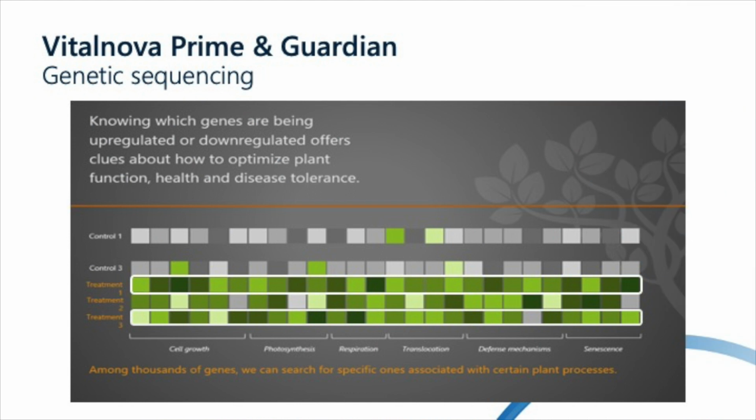Another trial here, this was some of the data that Alltech put together. So they looked at genetic sequencing of Vital Nova Prime and Guardian. This is Vital Nova Prime. So the darker the green, the more upregulation of genetic processes within the plant. So you can see a real positive effect of cell growth, photosynthesis, respiration, translocation, defensive mechanisms, and senescence. And you will see in the control that there is some sort of green as well, because it is a natural process that we're trying to stimulate with these products. And then Vital Nova Guardian there at the bottom as well, still stimulating plenty of these processes. And these trials are done without the nutritional element added from the products. So we can use this as part of our registration package.